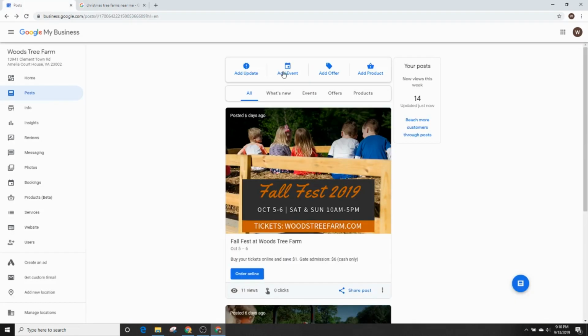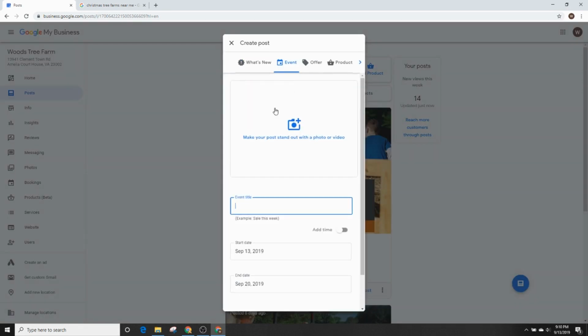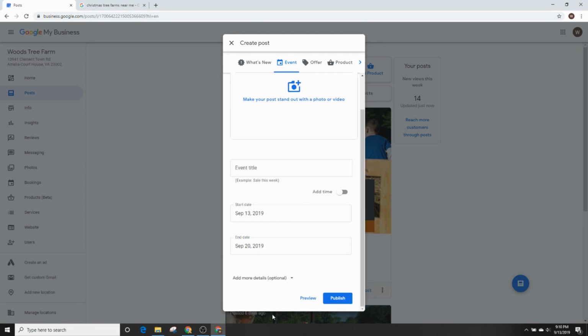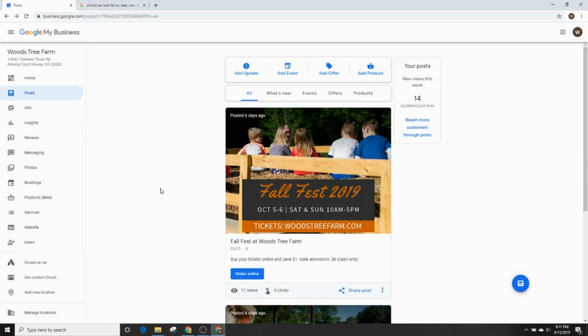There's also a separate post type for events. So we have our Fall Fest coming up. If you do events, you can put an event photo, event title, the specific event dates, and so on. And it will be highlighted differently than the standard post. It'll show up as an event with all the details. So some really good ways here to get some additional exposure through your Google My Business listing.